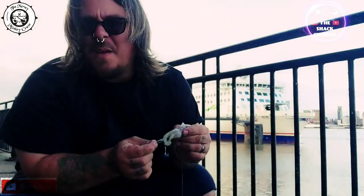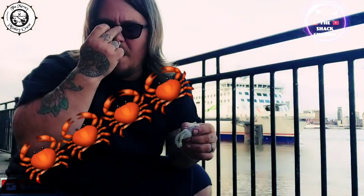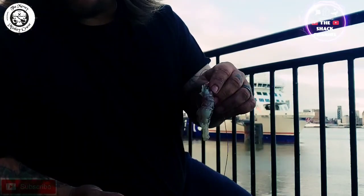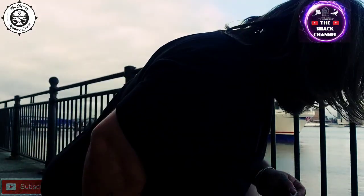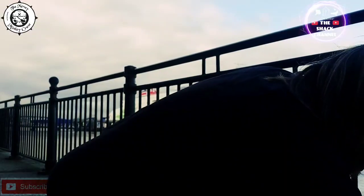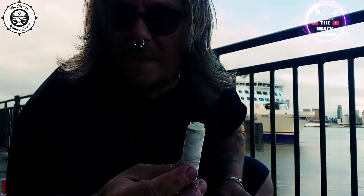The bait came back. There was a bit of action on the tip. It's come back like this, but I just thought, you know what, I'm going to keep it on there. Oh, don't say I've lost it already. I've only been here 5 minutes. I think I lost it. Yes, it's disappeared. Ah, no, it's right in front of me. There it is.